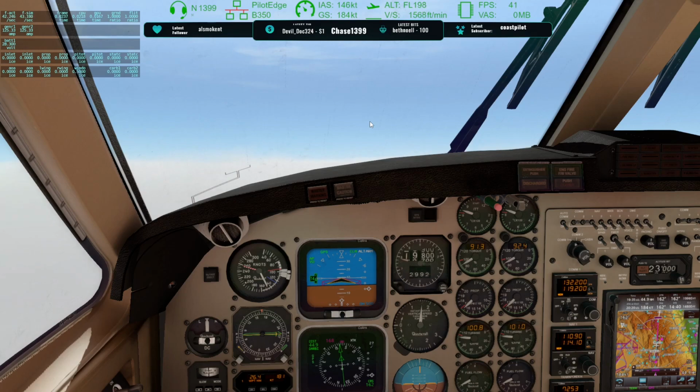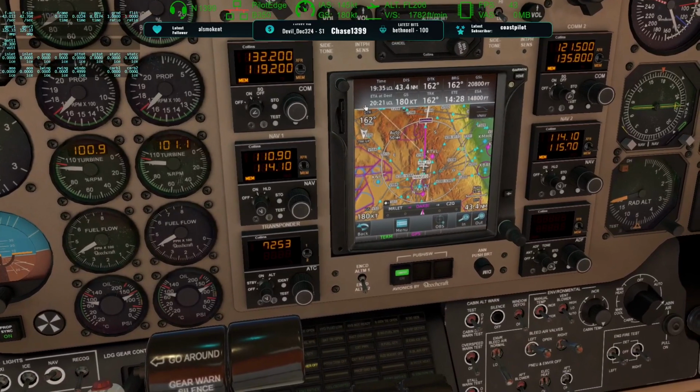Alright, so the airport at Fresno is 336, and right now is VFR at Fresno. Let me double check, make sure. Yeah, just a few clouds at 7,000 AGL. So field elevation is 336. So we'll just say 2,000. So we'll do back.